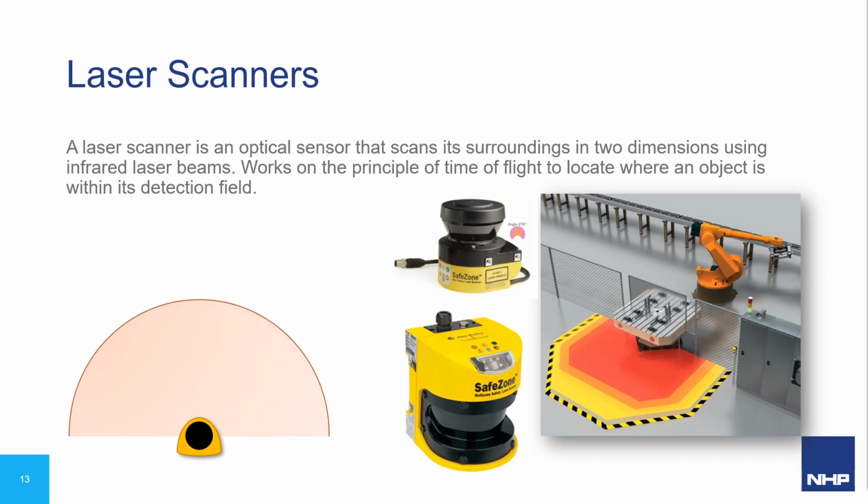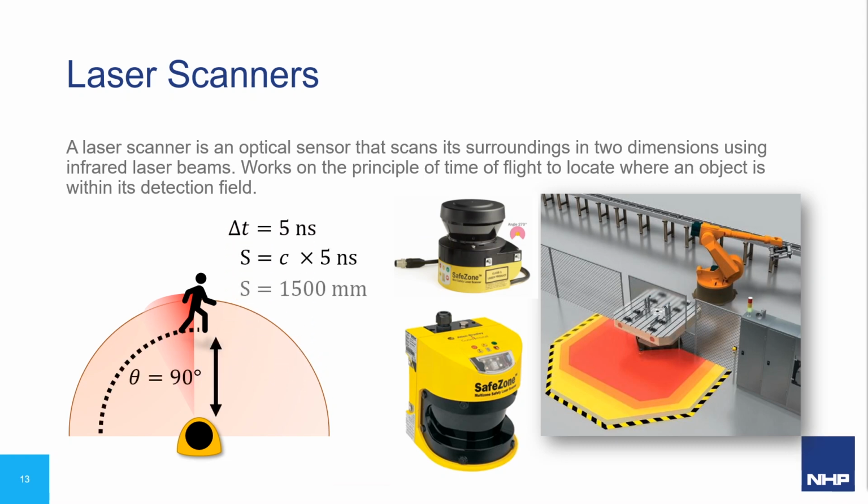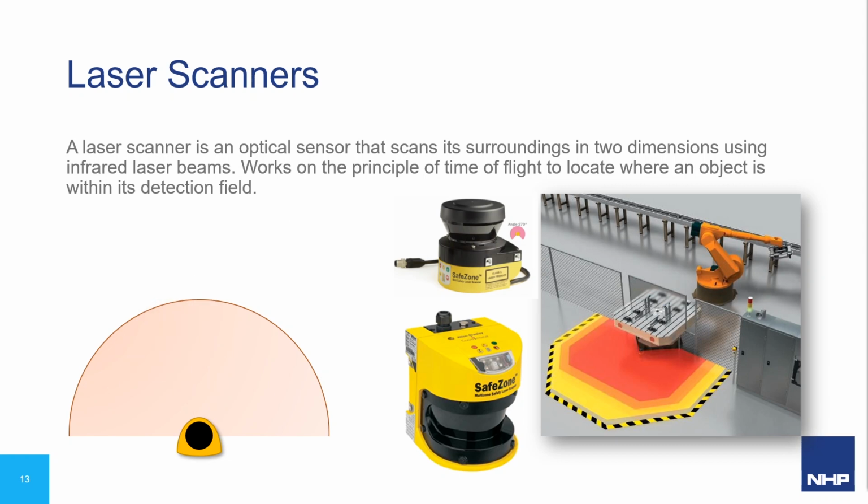By measuring the time taken for the light to reflect back, it can calculate the distance to the object, and combining this with its position in the sweeping cycle, it can determine where in the zone the object is located. So if we're able to detect where an object is rather than just if it's there at all, we can create protection fields of all different shapes and sizes with different roles.